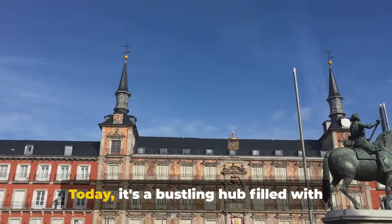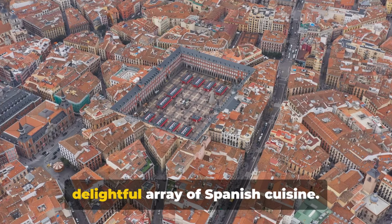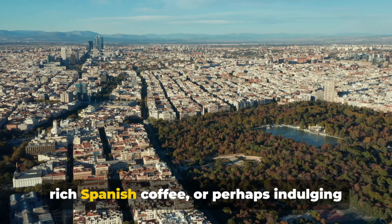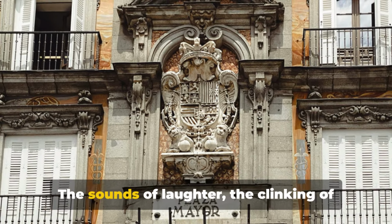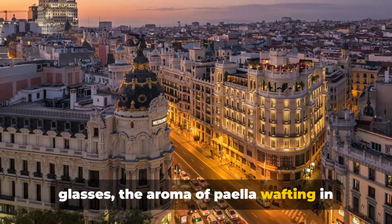Today, it's a bustling hub filled with cafes and restaurants, offering a delightful array of Spanish cuisine. Picture yourself sipping on a cup of rich Spanish coffee, or perhaps indulging in a delectable tapa, as the world of Madrid spins around you. The sounds of laughter, the clinking of glasses, the aroma of paella wafting in the air.